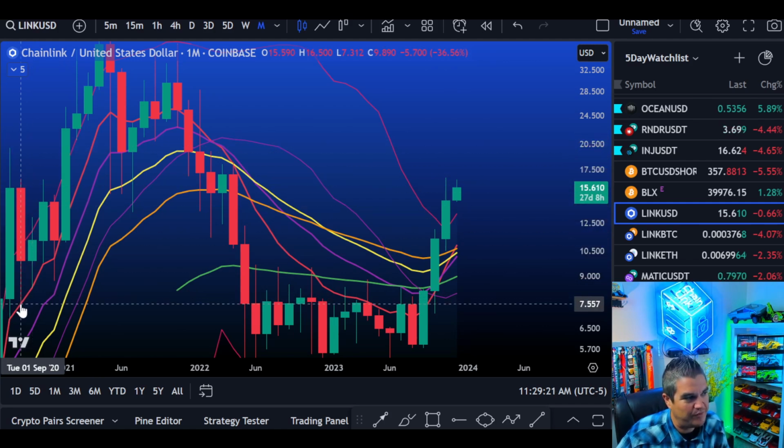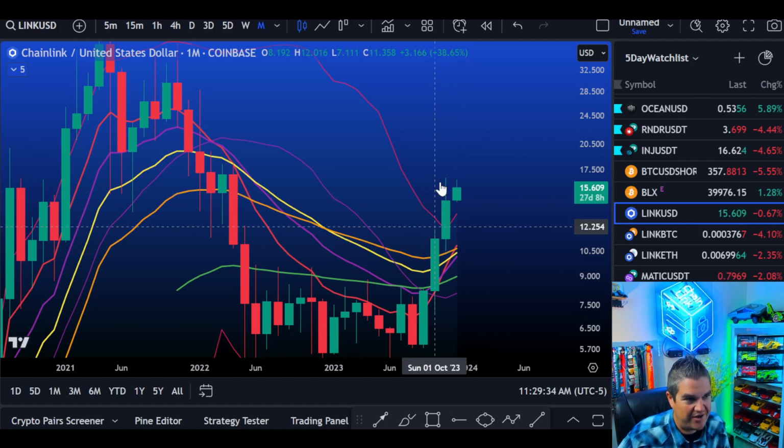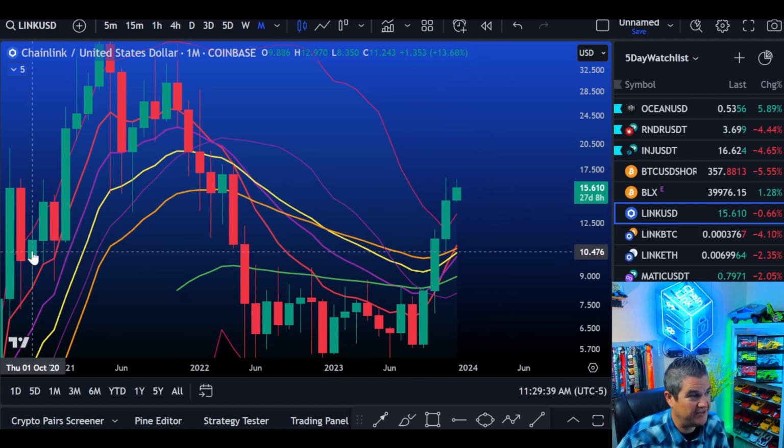We came back down. Where did we hit? The EMA 8 on the monthly. EMA 8 on the monthly, as of right now, is $11. Okay, I wouldn't mind doing that, right? You shouldn't either. Going from 5 to 15, 16, almost 17, back to 11, maintain our health, and then we can go again, right? Do something like this.